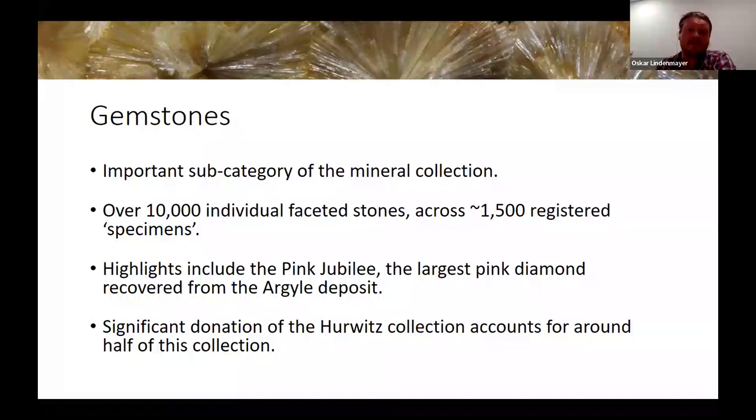So the gemstones are an important subcategory of the mineral collection. We've got over 10,000 individual faceted stones, but that drops down to about 1,500 registered specimens. Some of those are lots of up to sometimes hundreds of very, very small faceted stones.